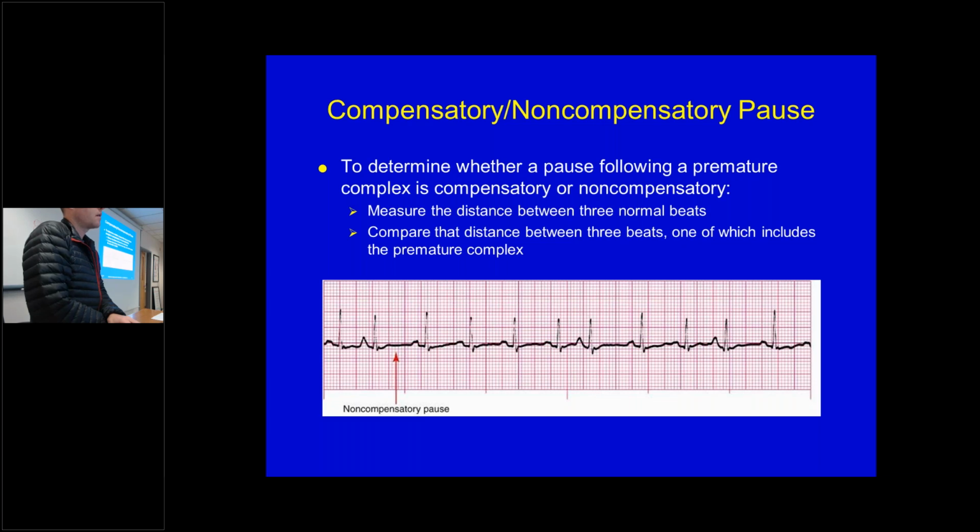Wait, say that again. I read this last night, and I struggled with the difference between non-compensatory and compensatory. Non-compensatory is the SA node doesn't use that PAC as its rhythm. Right. Non-compensatory does not, whereas a compensatory does. It recognizes it. Okay. Right.